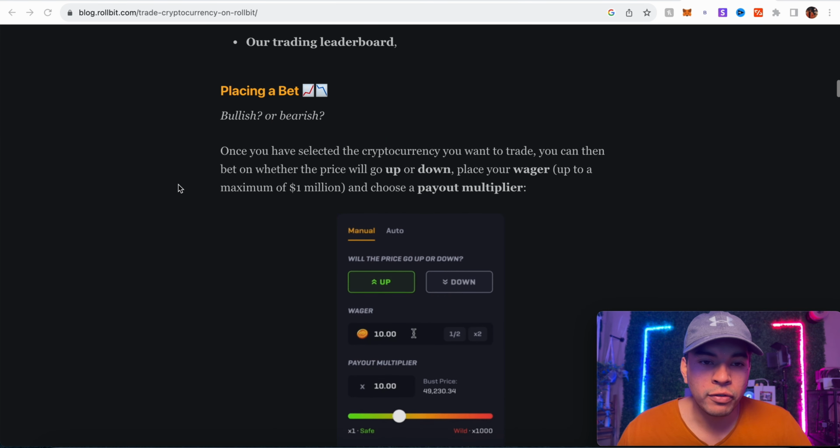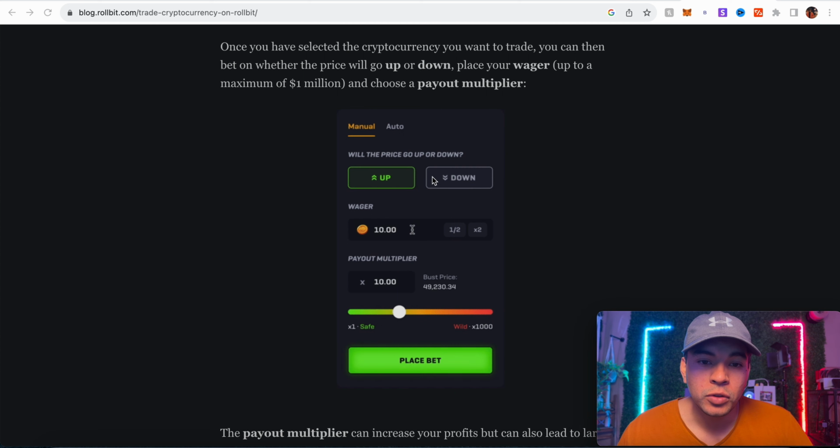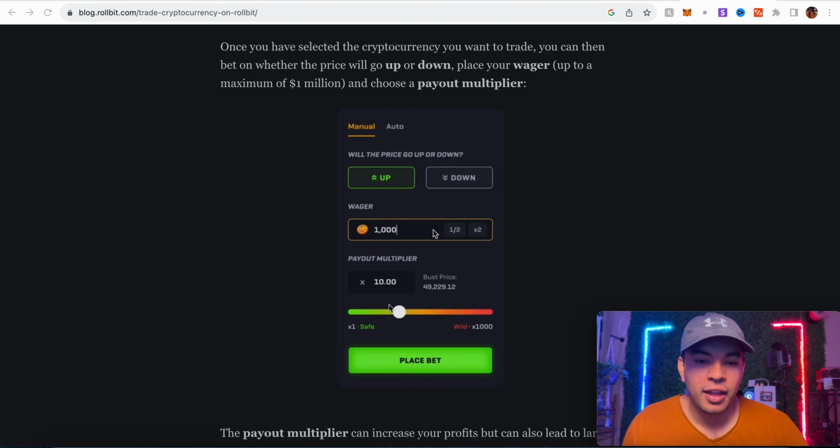But there's a quick little overview here on how to place a bet. Essentially, you wager a certain amount of Rollbit tokens. You then have a multiplier. You either want to go up or down. So either long it or short it, which again, going back to the idea of bridging the gap between the user and the developers, Rollbit does such a great job of doing that. They don't use terms like shorting or longing or leveraging. No, they just simply say up or down, just because that's something that we're all familiar with, which is not necessarily a good thing or bad thing, right?